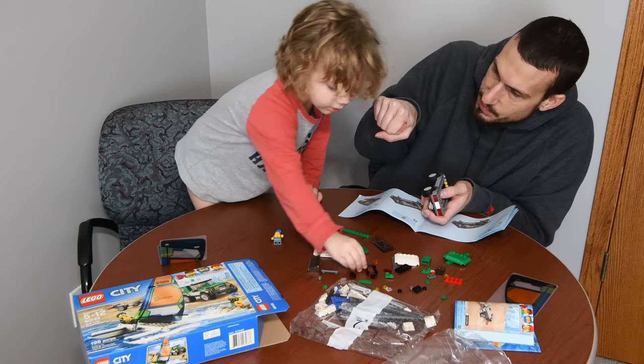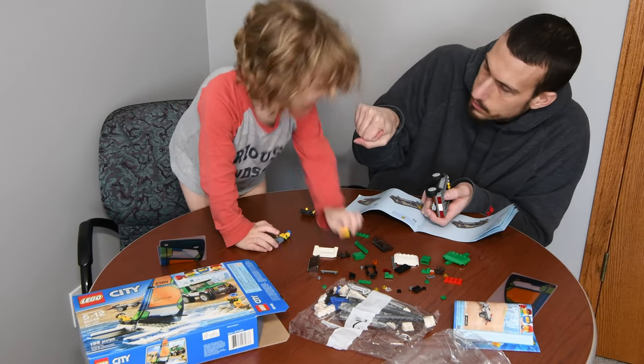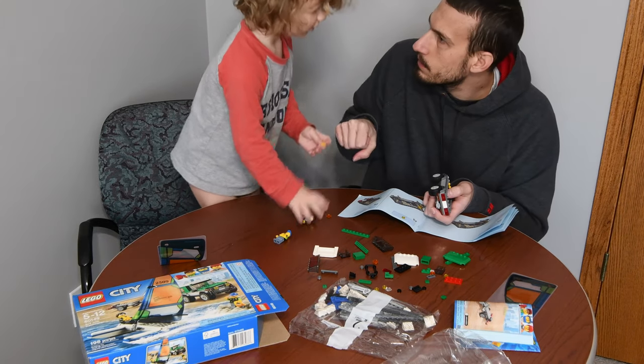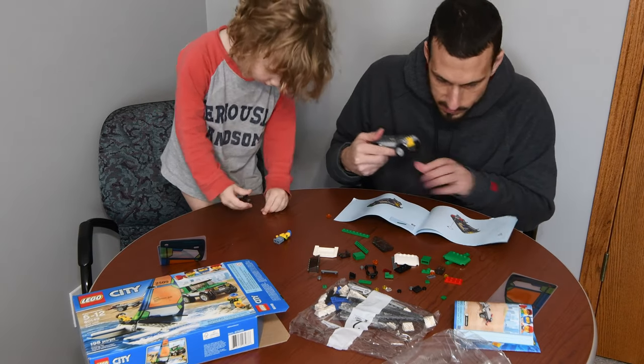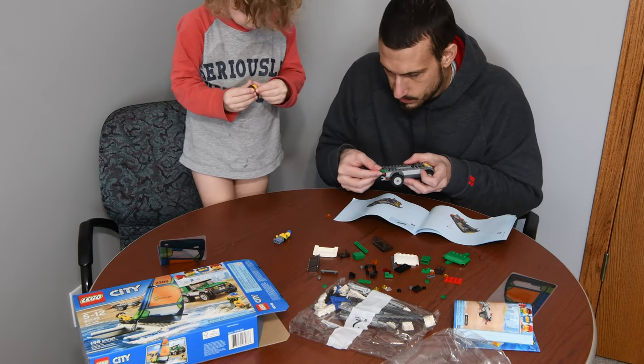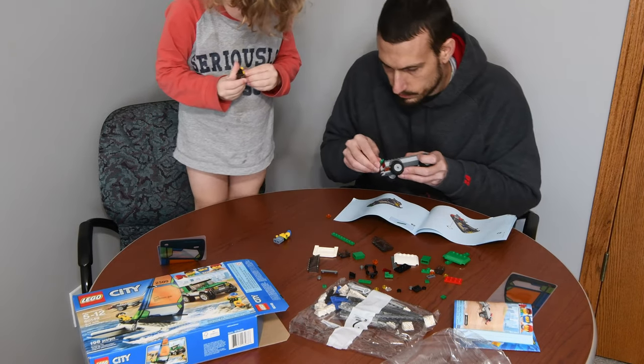Awesome, buddy. Give me a fist bump too. No fist bump. You gonna dab? Dab. Yeah. There you go. Okay. No, we're not doing stickers. That's not the right one.